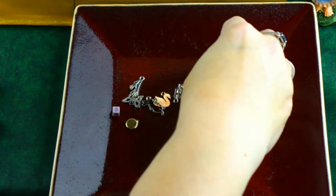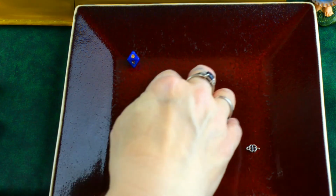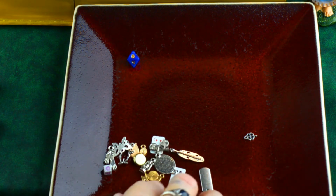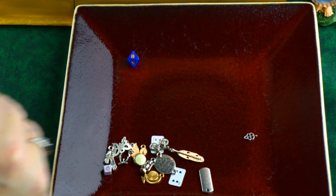All right, first of all, we have a number 8. Good manifestation number right there. Good things overall. Like I said, it's good manifestation.